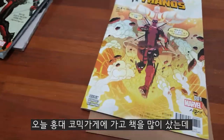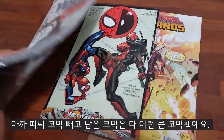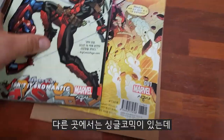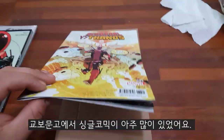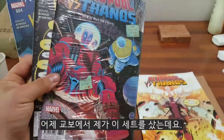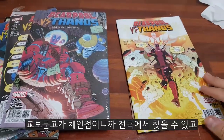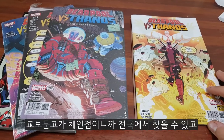Today we went to the comic book store and picked up a bunch of comics. Like I showed you guys, everything they had other than two of the comics were these paperback trades. Now, there are some places that have a lot more of these single comics. Kyobo Books, which is a chain store that's all over Korea, has a bunch of these. It's actually where I bought the entire set, 1 through 4, yesterday so I can enjoy this set of comic books in Korean. Kyobo Books is a really popular store all over Korea, so you should be able to find it if you live in any major city.